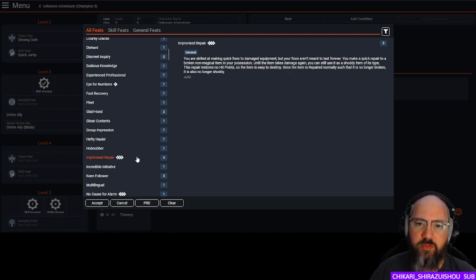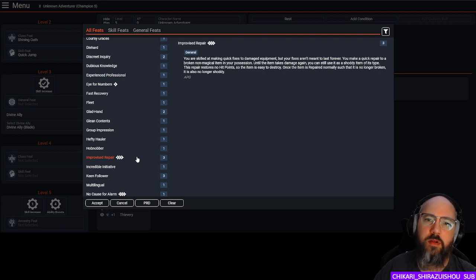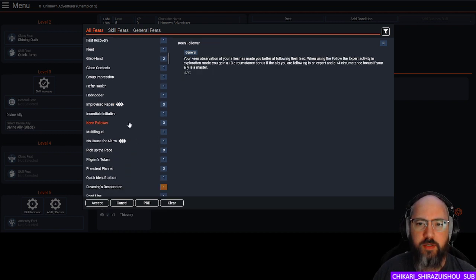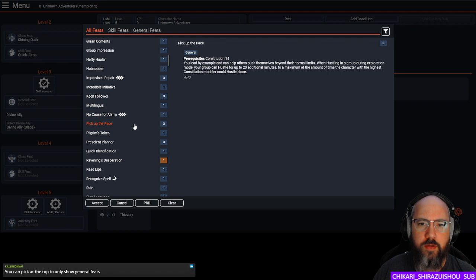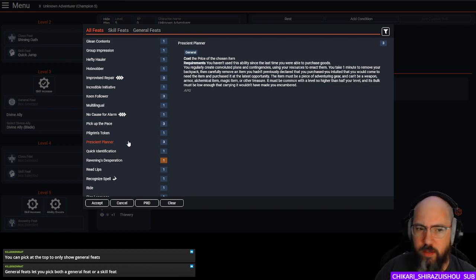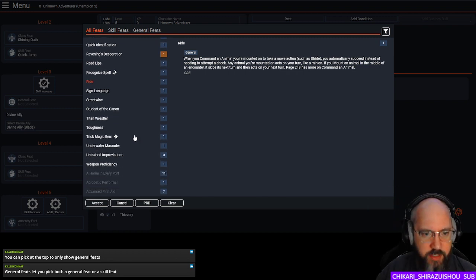Improvised repair. You are skilled at making quick fixes to damaged equipment, but your fixes aren't meant to last forever. You make a quick repair to a broken, non-magical item in your possession until the item takes damage again. You can use it as a shoddy item of its type. Keen follower. Hmm. Prescient planner? Ride? Student of the Cannon, Titan Wrestler, Toughness.